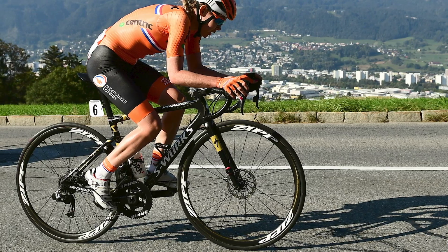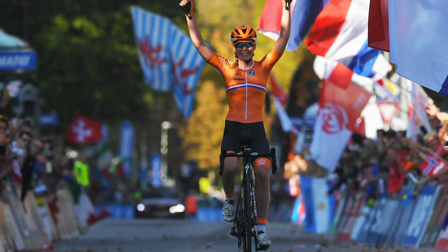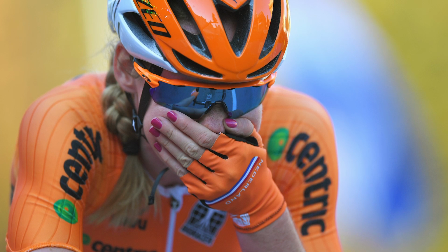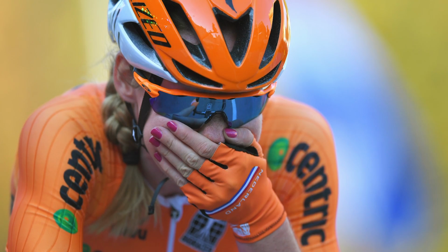The bike's finest moment, though, probably came on the 29th of September, when van der Breggen attacked solo at the world champs to win by an incredible 3 minutes and 42 seconds. Even more amazingly, this was van der Breggen's first ever World Championships win. This has to be one of the greatest rides of the year, without a doubt.